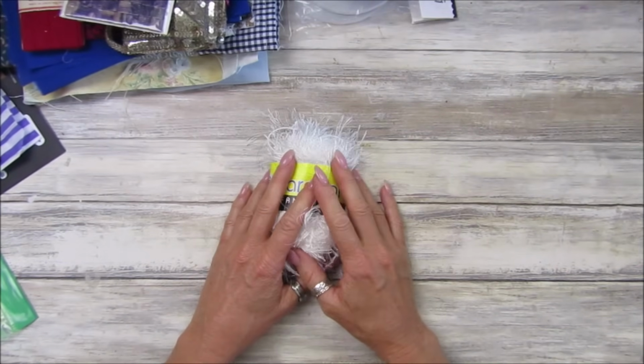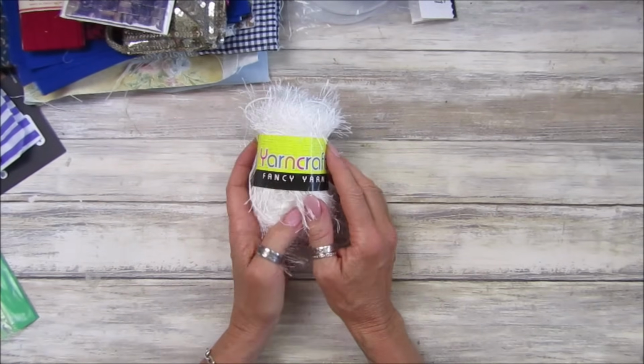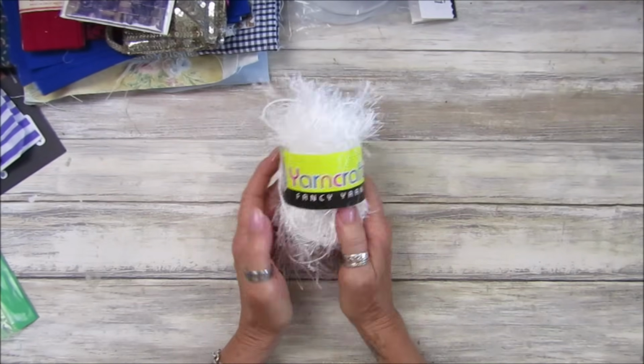So today I just want to show you a few little bits and pieces that I picked up from the charity shops in the UK. When I was there, I only had hand luggage, so I could only go in and pick up little bits, so I had to be really good.